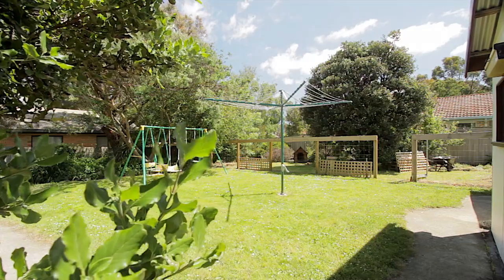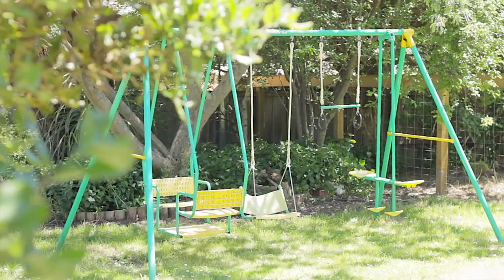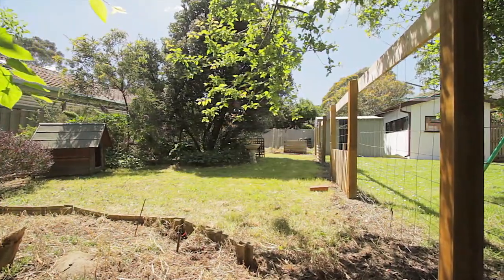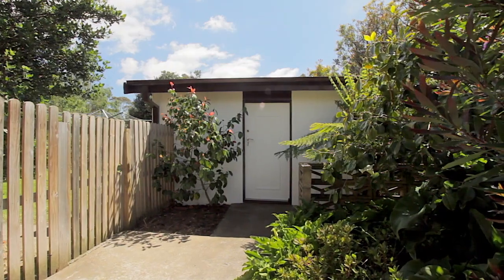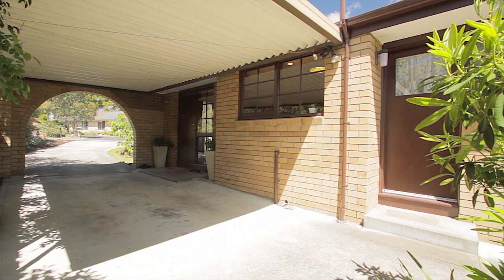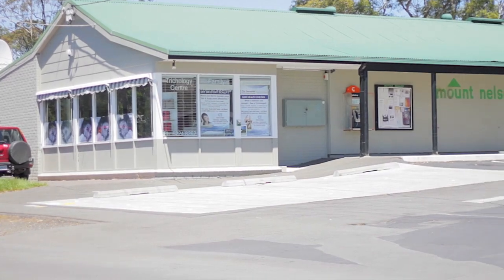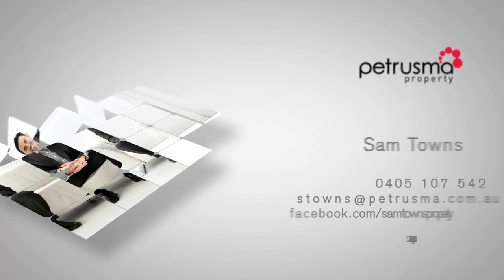The backyard also enjoys all-day sun and provides a secure haven for children, with the fenced area ready for pets or veggie gardens, which could also be opened up to further increase the backyard space. Add to all of that a large garden shed and a studio that presents a lot of possibilities, as well as undercover parking right next to the front door. We're in a lovely quiet area of Mount Nelson and so close to local schools, parks and shops, so make sure you're quick on this one because it won't last long.